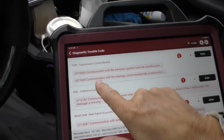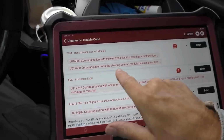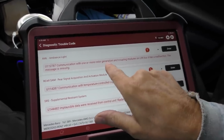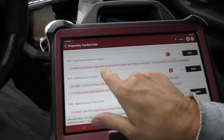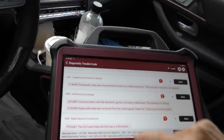Transmission control module. Communication with the electronic ignition lock has a malfunction. Communication with the steering column module has a malfunction. Communication with one or more color generation and coupling modes on line bus 6 has a malfunction. The message is missing. That's all these colors. That system itself is acting up. Implausible data were received from control unit radar sensors. The instruction counter is not updated.